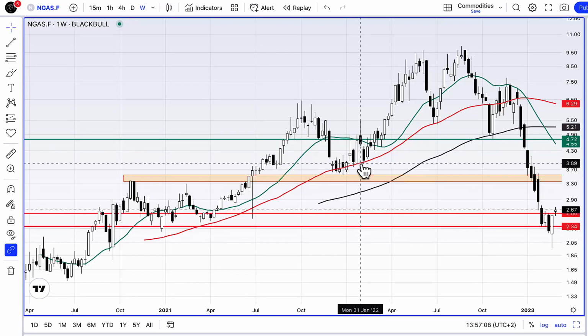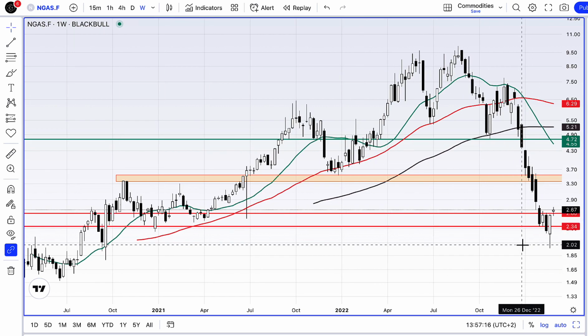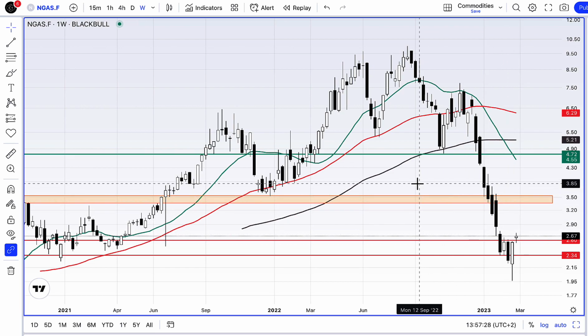Well, hi folks, natural gas, very quick update. Weekly chart, we've moved above that resistance level, out of that range between the two red lines, which we talked about many times, and that's 2.34 to 2.60. At the moment, we've now got a weekly hold above that level, and that's pretty bullish.